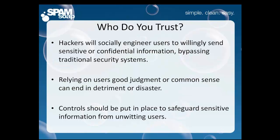Layer 8, which is really the user layer, if you can get the right psychology down, if you can just trick that user into bypassing all of that security and handing over the confidential, sensitive information, then all the money, time and resources you spent hardening layers 1 through 7 are all for naught. So relying on users' good judgment or common sense really can end in detriment or disaster.